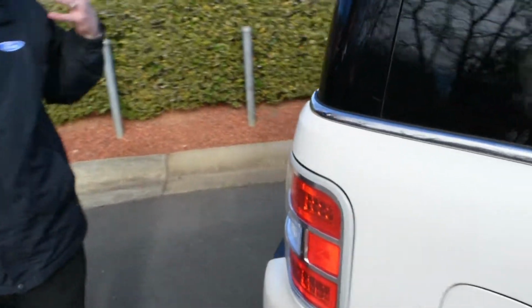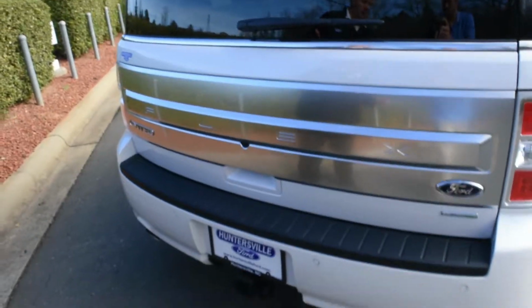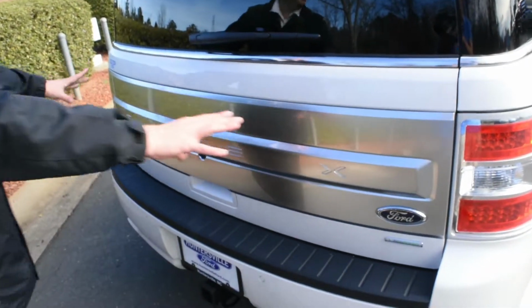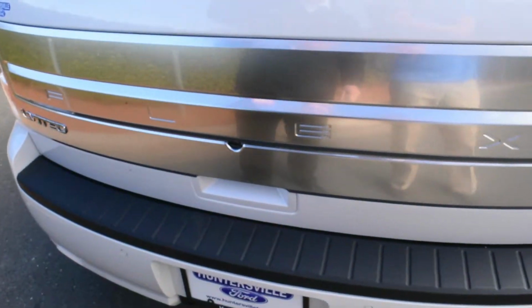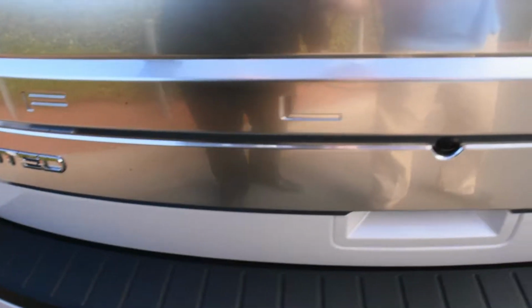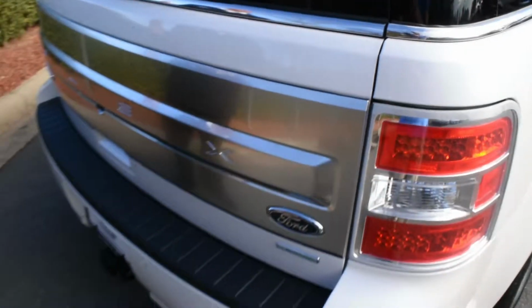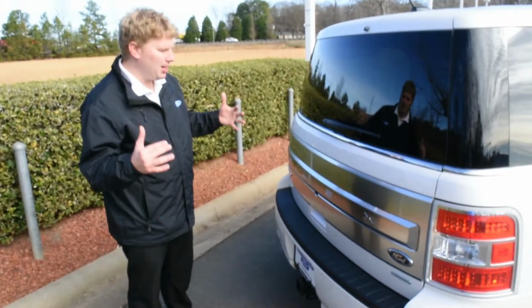Now we're going to drift to the back of the vehicle. Of course, the first thing you're going to notice, first thing everyone's going to notice, is the aggressive Ford Flex badging. That's part of the Limited package. It's going to go with the front. So you have Ford Flex badging on the front, you have Ford Flex badging on the back, and of course you have the chrome handles and the chrome wheels, making this a luxury multi-passenger ride.